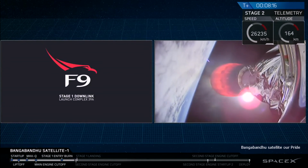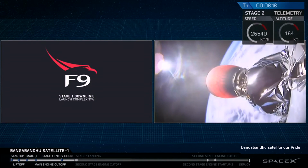So it looks like we don't have a great video signal with that first stage right now, but we do have confirmation that the landing burn has started.